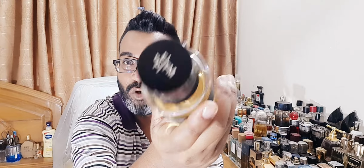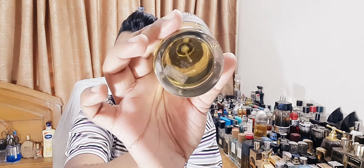Bruno Jovanovic, I think J is Jovanovic. Okay, so this is from the Editions de Parfums Frederic Malle collection. I reviewed quite a few. They have the iconic same looking bottle, with the heavy cap, nice sprayer, and the 100 ml EDP.